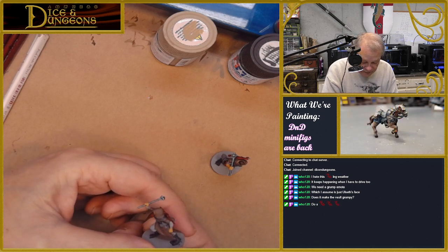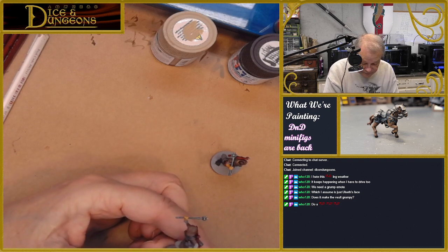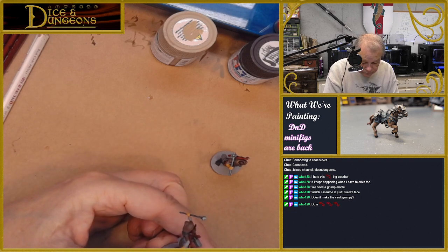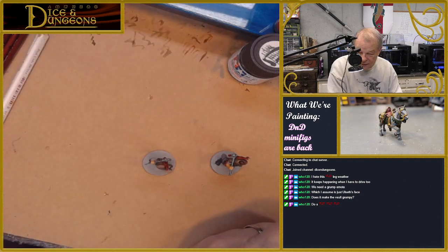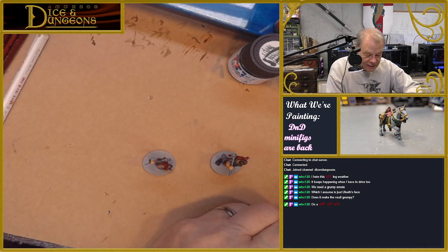This isn't too bad. I'm gonna do this. Work on this without the glasses at first. See how my eyes focus.